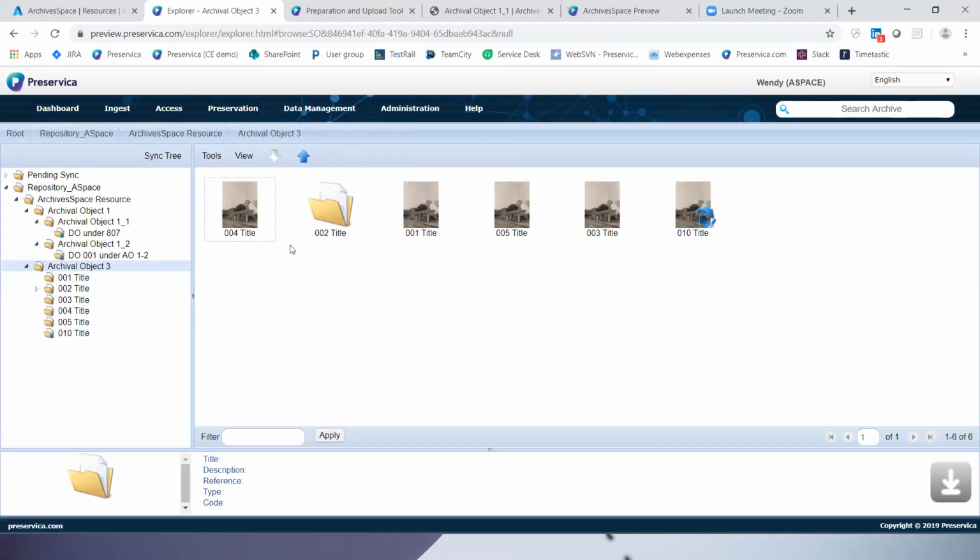And if I'm looking at something here and I've actually got a folder that contains content, very quickly we get the information about it here. So just a very quick view of what Preservica does for you as the main archival view.